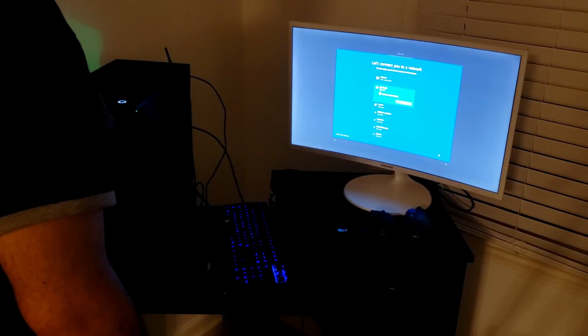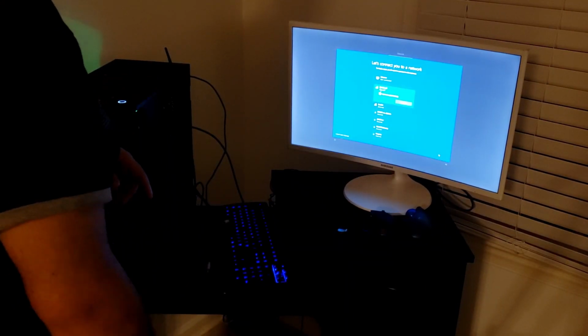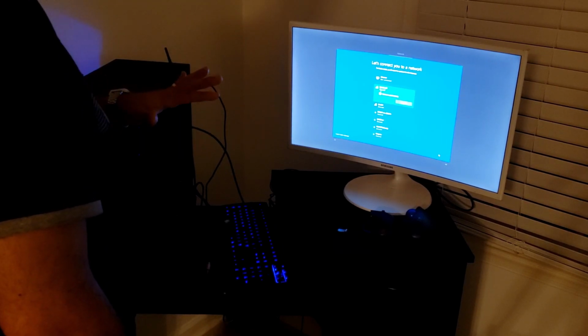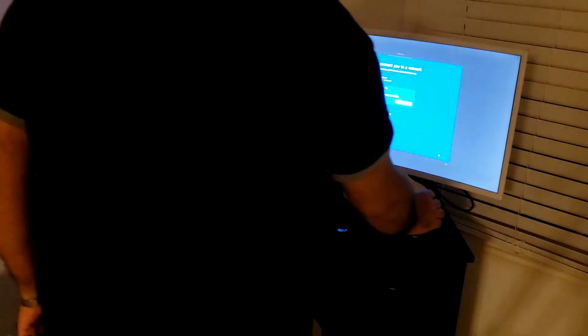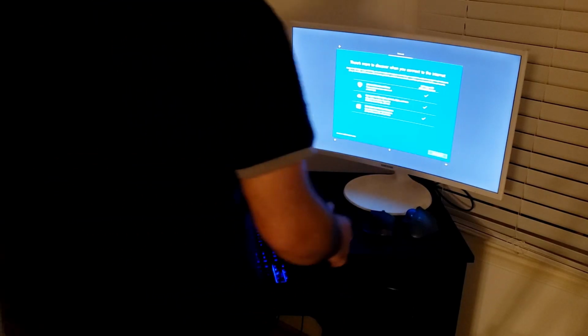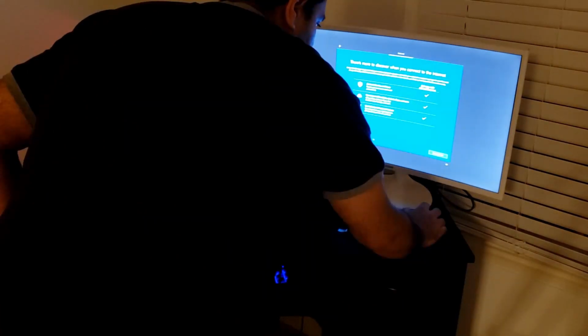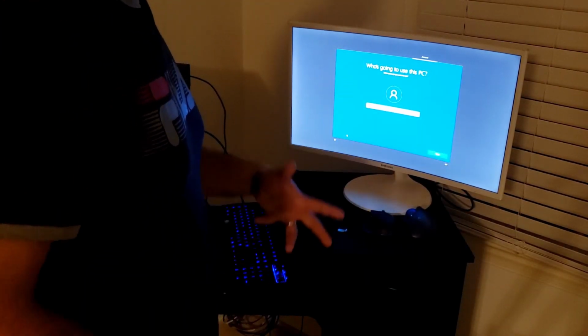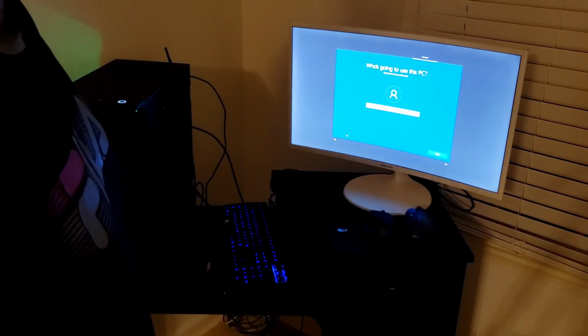Alright, so it says, let's connect you to a network. See, I kind of don't know if I want to connect to the internet right now, so I think I'm gonna say I don't have internet for now, because I don't want it to install any of that unnecessary files and stuff like that off the internet. So I'm gonna go here with continue with limited setup. Again, I just don't want all that junk to be downloaded on the computer, so I'm gonna go with a limited setup.